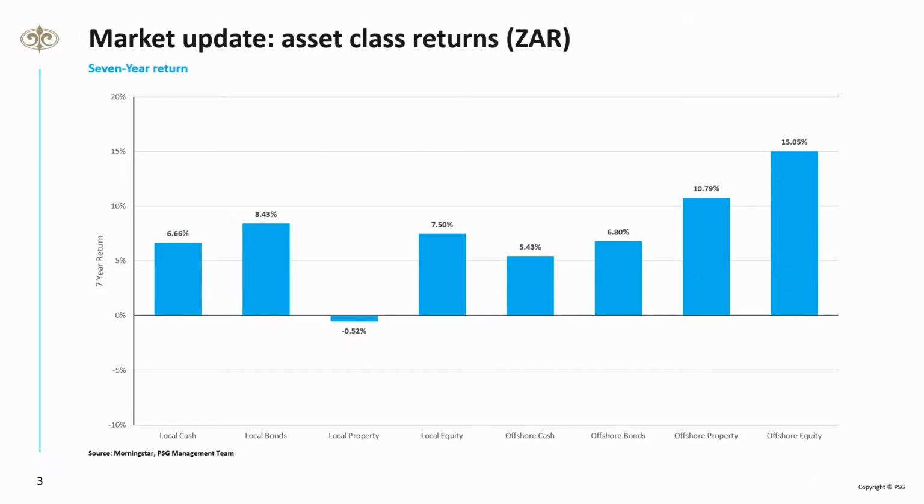And if we now look at a longer investment horizon, starting from the offshore asset classes, moving to the left to the local ones, we see offshore equity as well as offshore property, being aggressive asset classes, managed outperforming conservative asset classes, those being offshore bonds as well as offshore cash, with the least being cash at 5.43% return over a 7-year period, with the most being 15.05%, that being the offshore equity.